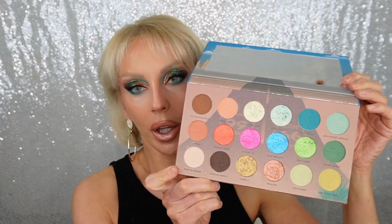So Nomad Cosmetics released a new palette, and this is called Route 66. This is what it looks like. We're gonna be doing swatches, a quick voiceover tutorial so you can see how it works, and I'll tell you a little bit about the palette and so forth. A quick video so you can decide whether you like it or not.